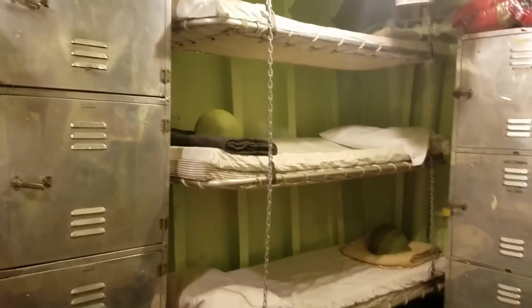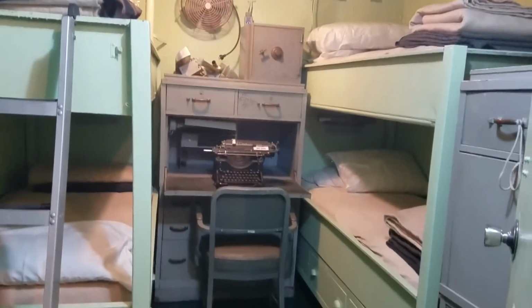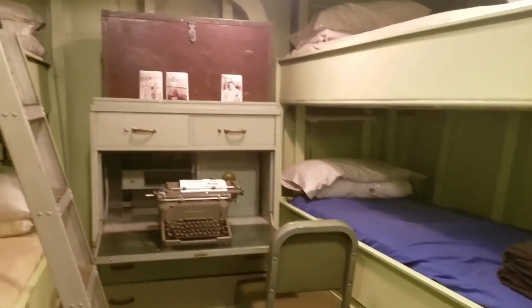Oh, they only go 3 high. They get a little bit of headroom. If I've been on a ship like this, I would have been in that one. Oh, and then look how swanky this is. That's junior officers. Ooh. They even have a desk. Senior officers. Oh, the senior officers. This has to be really nice. Ooh, look. And there's pictures of the officers on this ship.